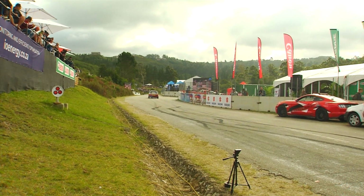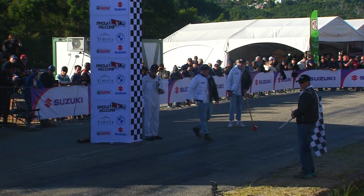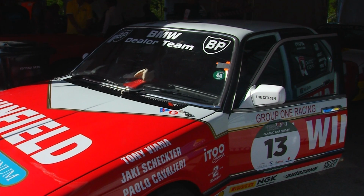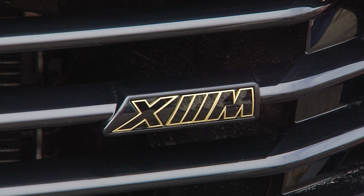So 2023 marks 50 years of BMW, and I am joined by Neil Botha in his 745i. It's a uniquely South African creation. When BMW brought the 745 out in Germany, they wanted to bring the same model to South Africa, but there were issues with converting it to right-hand drive because that car was a turbocharged car in Germany, and in South Africa they decided to take the engine from the BMW M1 supercar and put it in the 745.